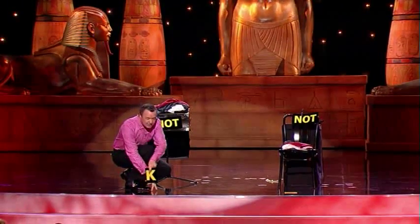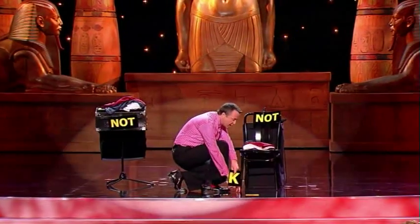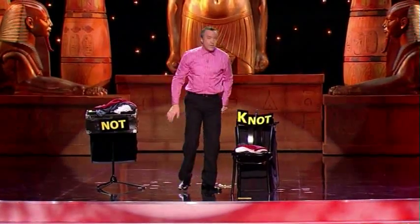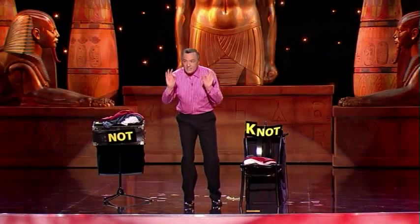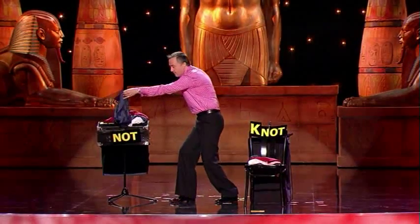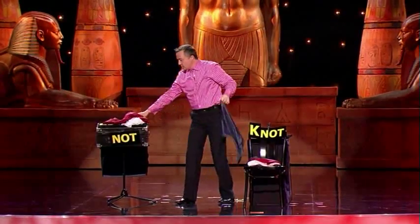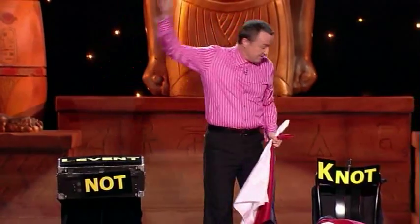See that? In the secret magic language, magicians call this a 1K run. Jumps up here, look at this. Recap the action. No knot there, one knot there, the K has moved. Let's see if the knot has followed the position of the K. One handkerchief at a time, starting with the blue handkerchief, look. No knot. No knot. That one knot has disappeared from this side.